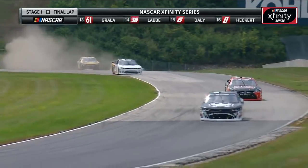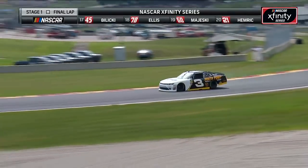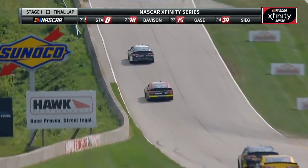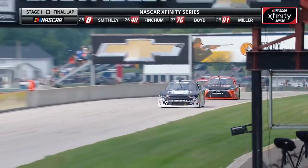Oh, he's off track there. Overcooked it, coming through turn 13. He's got it back on track. The right-hander turn 14, but he'll have to settle for 3rd as Matt Tift is going to come up the hill and for the first time in 2018 win a stage. Playoff point for Tift.